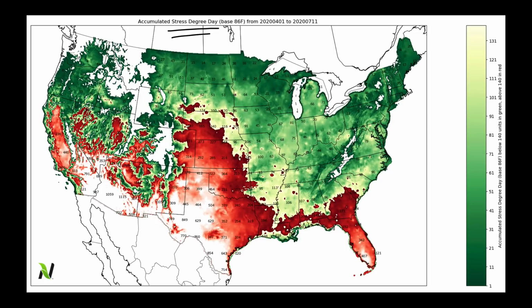This is adding up any degrees above 86 for any given day. Now, the map you've been staring at that I've been drawing on here shows you what that calculation looks like when started from April 1st of this year, going through the 11th of July. And I've color-coded in green all values less than 140. You see, Elwyn's research said that anything above 140 in the accumulation of stress for a corn crop, again, non-irrigated, starts to see a reduction in yield.